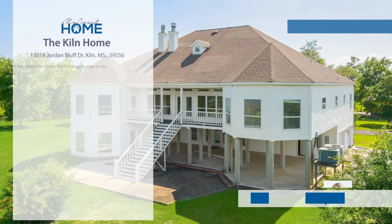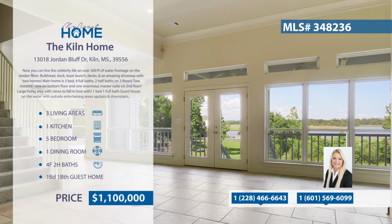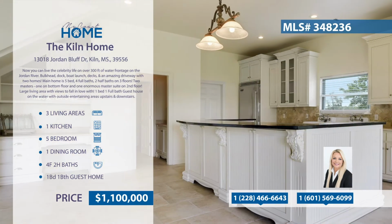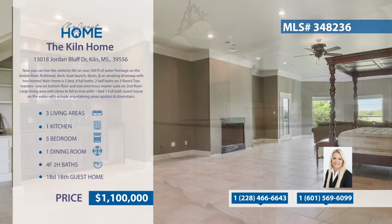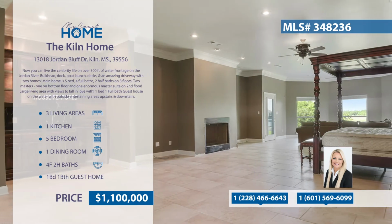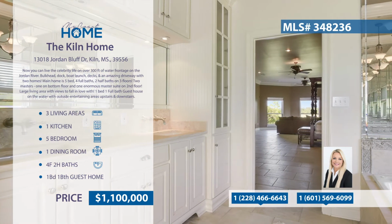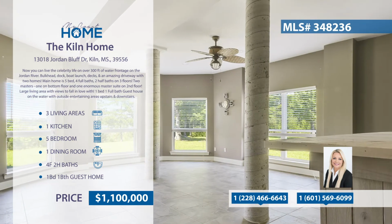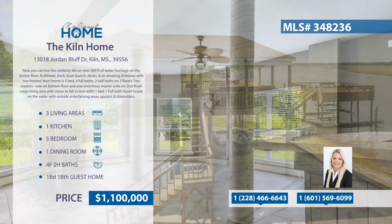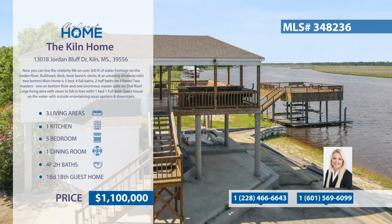This 2-home property has over 300 feet of water frontage on the Jordan River. It comes with a bulkhead dock, boat launch, and sits on 3 acres. The main home is 5 bedrooms and 4 full baths and has 2 masters. One master is downstairs and the other master suite is on the 2nd floor and features a double-sided fireplace. You'll fall in love with the views from the large living area. The guest home has 1 bedroom, 1 full bathroom with outside entertainment areas and a hot tub.